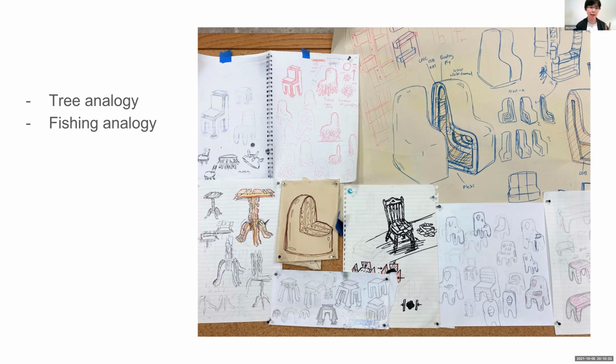And then the second analogy is what I'll call the fishing analogy, which is this idea of how you choose ideas to execute and realize, and incubating your ideas over time. I think of them almost like fish in a pond. Sometimes you get big fish right away, and you recognize it immediately, and you're like, okay, I'm going to make this project right now.